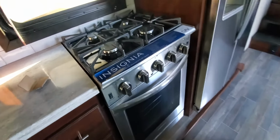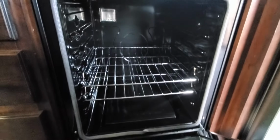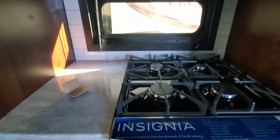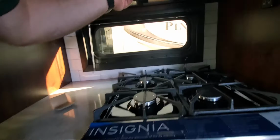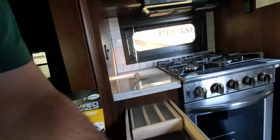This was the stove that I was talking to you about. And I've never seen such a generous amount of space in these ovens before. You could legitimately cook a turkey on there. And this is going to be a 4-burner cooktop. They didn't stop there. They also gave you a convection microwave. So pretty much any option and every option that's available to you in a fifth wheel is on these Pinnacles.